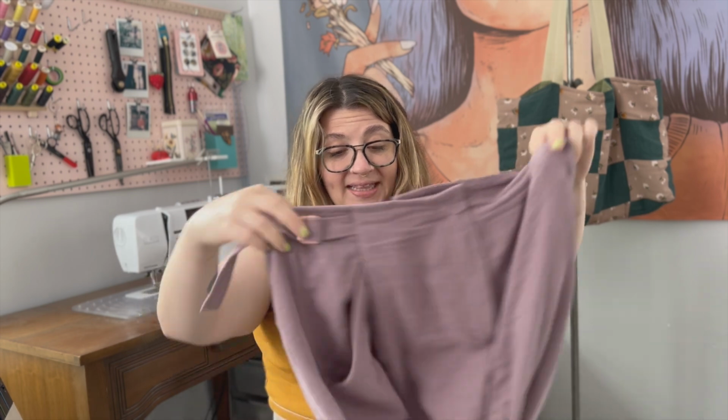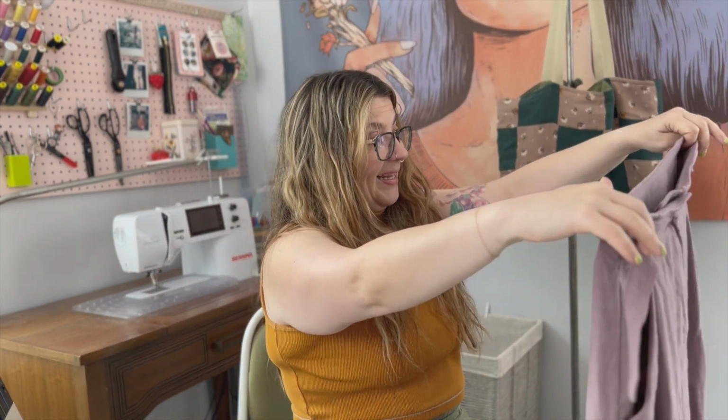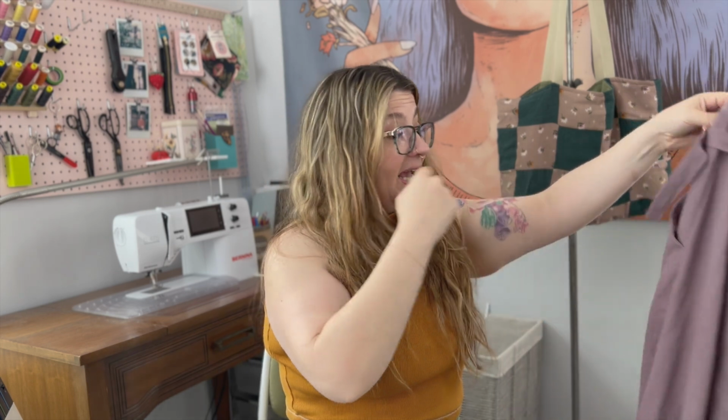But other than that, I'm so happy with them. Yeah, I couldn't be happier, actually. They came out really nice.